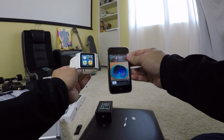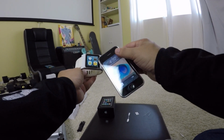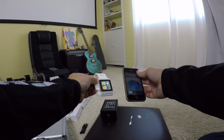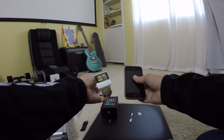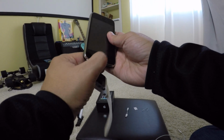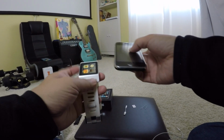Okay, so that's a look back at my old iPhone 3G Black Edition and the old iWatch, which is the iPod Nano 6th generation. And it still works after all these years. Crazy. And still looks nice. So I'll be keeping this around just for sentimental reasons. Even though this home button doesn't work anymore, that sucks. But maybe I can take it apart and see what's wrong with it.